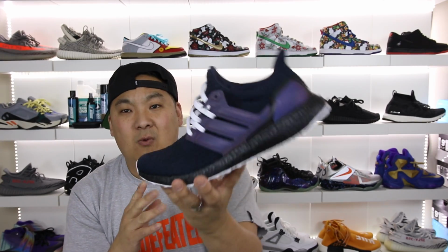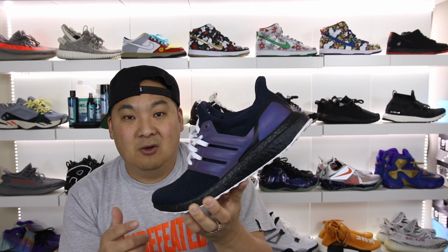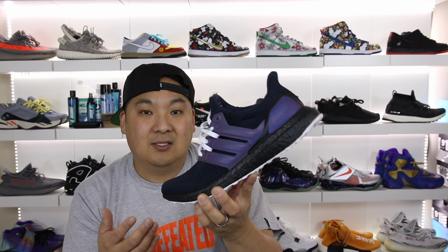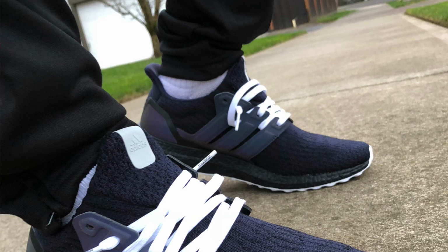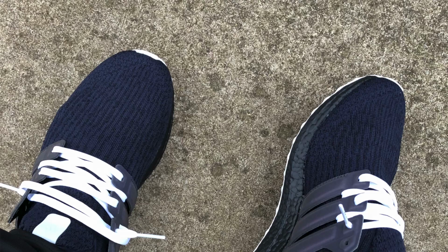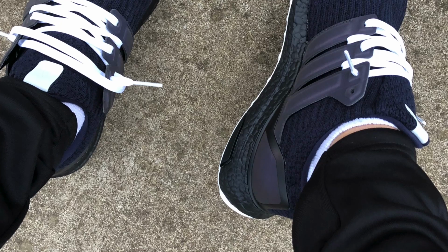And I am throwing my Xeno one in the mix also because I do love the fact that they did create a Xeno technology for an Ultra Boost, which is something that I've been asking for since we very first saw Xeno material on the ZX Flux back in the day. Shout out to anybody that still remembers what the ZX Flux was. But honestly, these have grown on me quite a bit, even though these are blue and not of the purple nature that I saw in the pictures. At least in my mind they were purple.